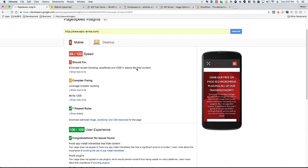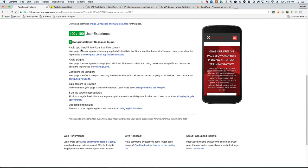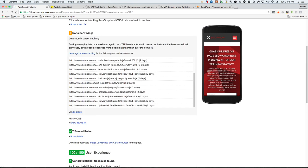And as you can see, it has returned some results. It's returned mobile results and desktop results. So it gives you everything that you should consider or fix, and they're prioritized: red, yellow, green. You can go through and look to see how you should fix these things, and they'll give you some ideas of how to do this if you click on the links.